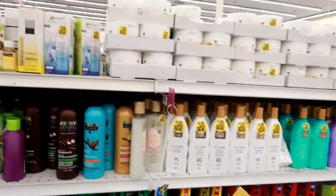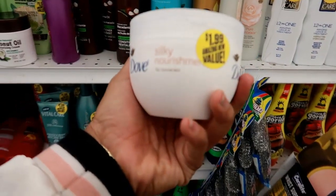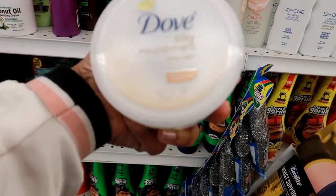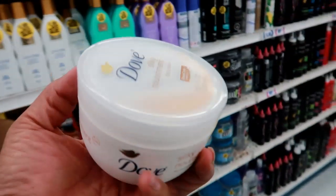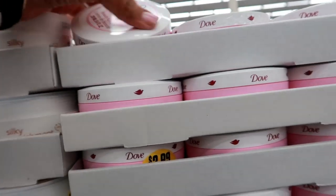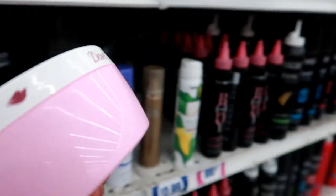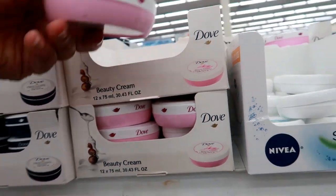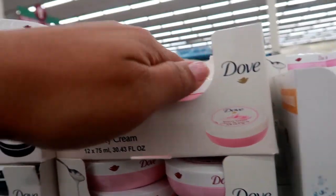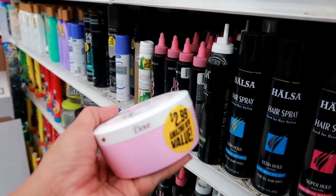I did purchase, oh look. Oh wait, I might get some of this. What is this? Silky Nourishment body cream. Oh yeah, I'm getting one of these for $1.99. And the reason why is because you guys remember, let me set this down. Remember when they brought these out? This, oh, this is a big one. I love this. They were selling them small like this one right here. See how these are small for 99 cents? Okay, now they have them in the bigger containers for $2.99.